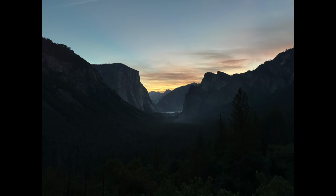Okay, so these photos right here use the 24 megapixel sensor on the camera. These are all shot with the 1x lens. None of these are edited at all. They are straight from the camera, and I'm just going to walk through these here. This photo is another photo of tunnel view. The sun's come up a bit more than the very first photo I showed you, so things are a bit more visible. You could see the valley, Three Brothers, Bridal Falls, El Cap, Half Dome, everything. I really love the colors of this photo and what it was able to capture.